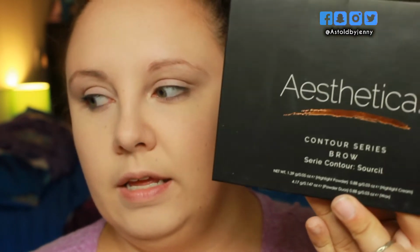Not that I'm complaining. So now that my face is set, I'm going to go on to the brows, and for my brows on light days I like to use powders instead of pencils because I feel like they look more natural that way. I actually kind of prefer that anyway, but where my brows are kind of sparse in some areas, it's kind of difficult to use powders. On lighter days I like to use the Aesthetica brow palette. My stepsister got this for me for Christmas and I actually really like it.